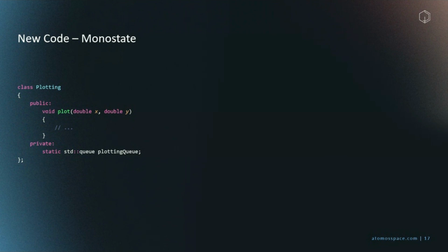Does it have to eat through this whole queue? This is like a query to get the current state. So backing up a second, your constructor becomes your get instance. And then potentially, if you want to use something with the plotting queue, are you going to have to eat through the queue? Probably. I think there's a lot of issues with this design.